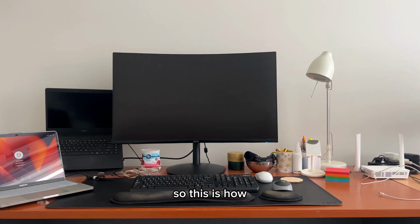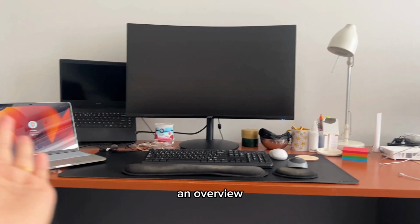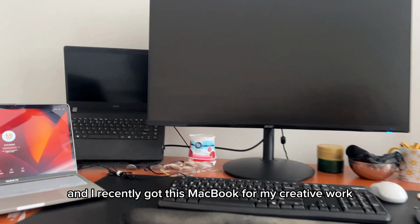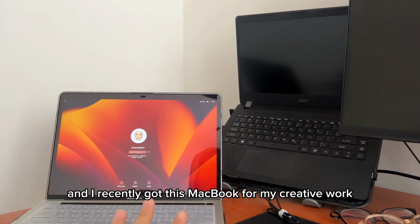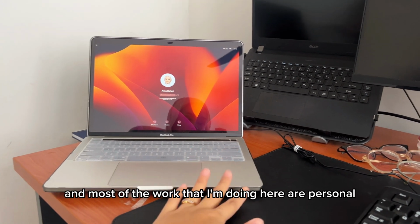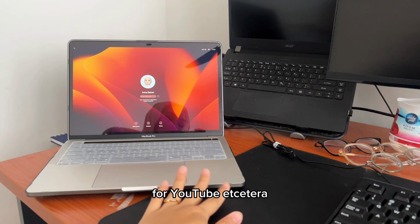So this is how my desk looks in general. An overview. That's my husband's desk. And I recently got this MacBook for my creative work, and most of the work that I'm doing here is personal, for YouTube, etc.